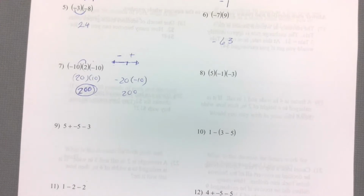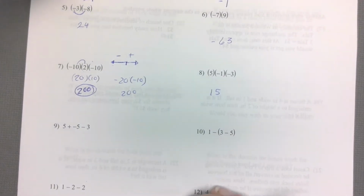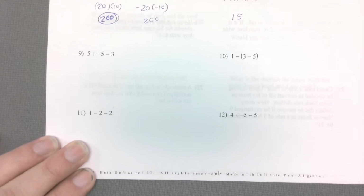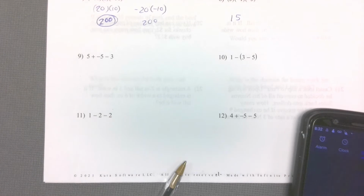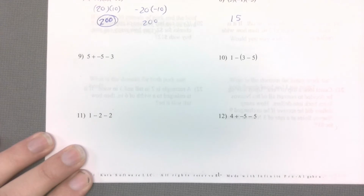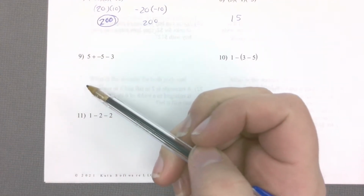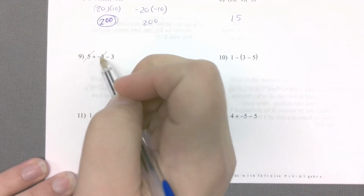We ready for the next 4? Yes. What did you guys get for number 8? I agree. Someone besides Jordan? All right, you need a minute? That's not a problem. I'm just gonna press pause for a second. All right, guys, we're back. Let's rock and roll. Gabriel, what'd you get for number 9? Negative 3. Exactly, those cross out and it's negative 3.